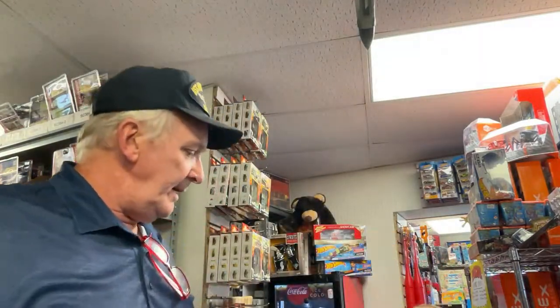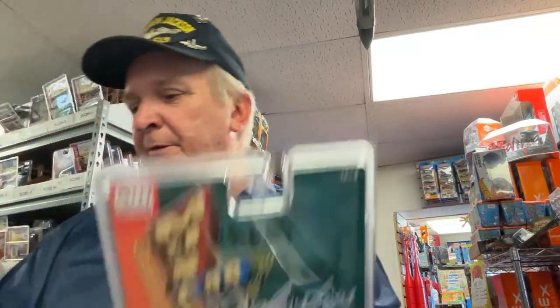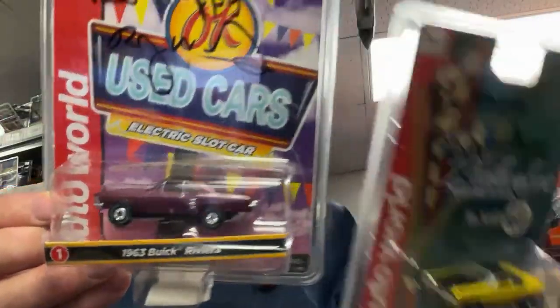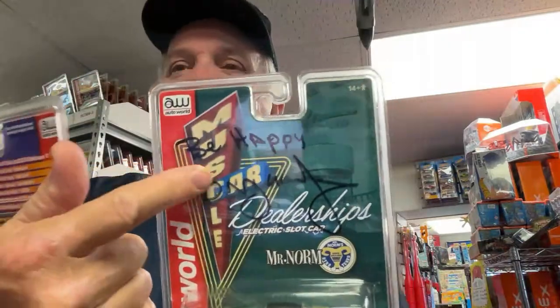SC385 dealers. Just stick them right there, buddy. I'll take care of them. And now I need the Back to the Future Knight Rider. So this is a Mr. Mom's car. We've got two cars: that's SC385, and we've got SC390, and that is a Riviera. Both these cars are signed. They say be happy on them. I don't know if my signature is worth anything. I just signed them, so you can have these and put them in your collection.